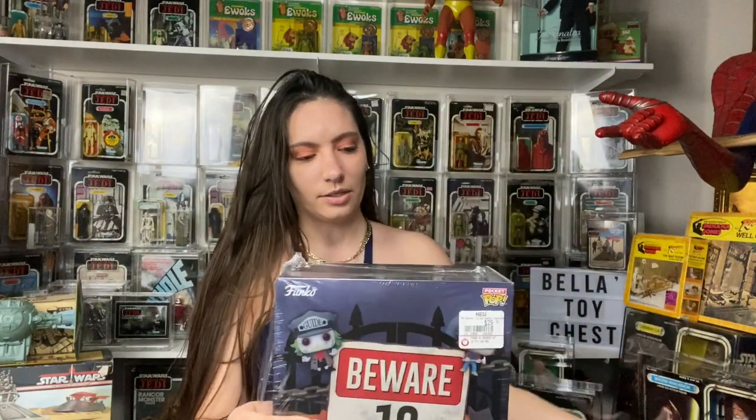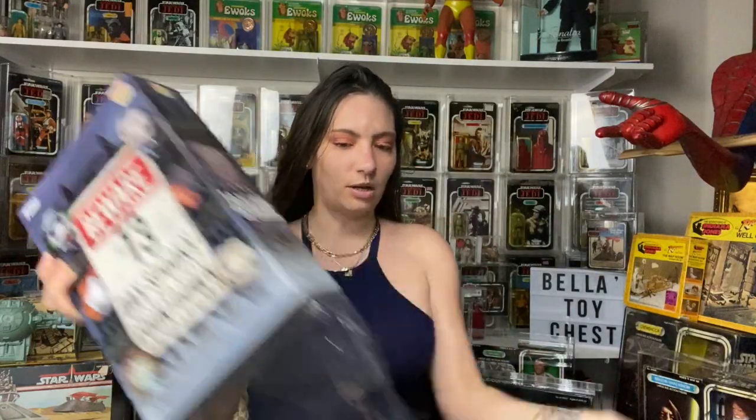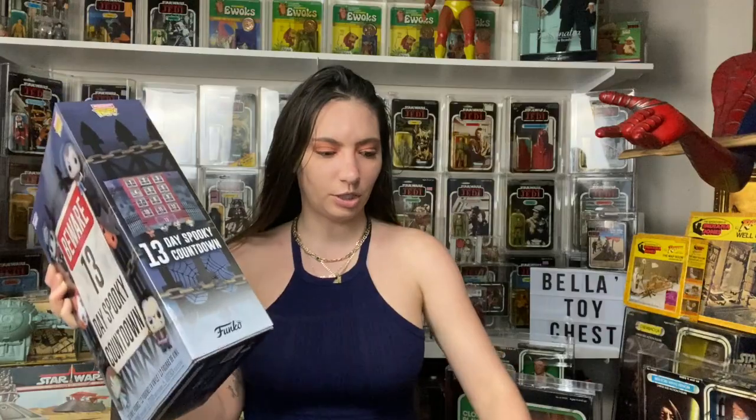I kind of stopped buying a lot of Funkos unless it's the ones I want, like the new Sam Trick or Treat one that came out at Spirit Halloween. He's really cute. He's very hard to find, but he's like a bigger one.